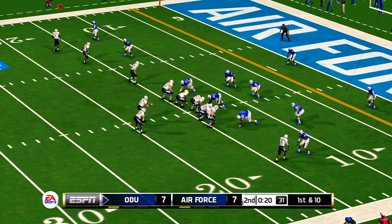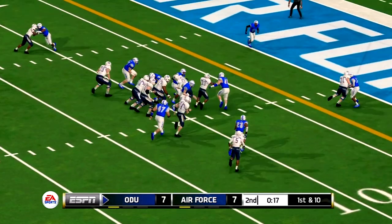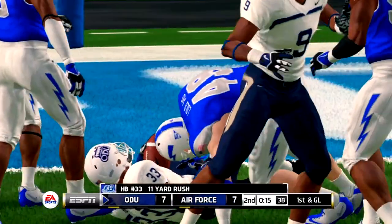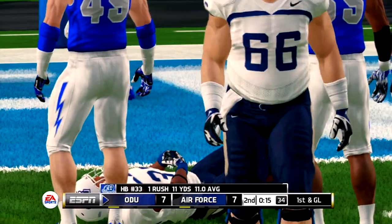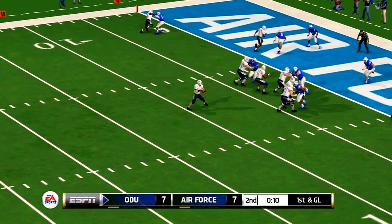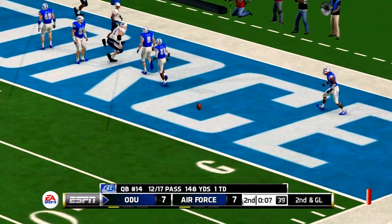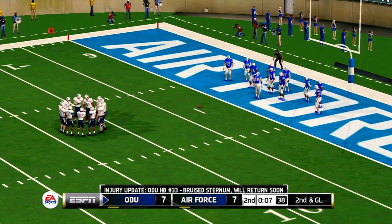They'll spread the field here. Let's see what the defense does with a five wide outlook. Nice play to set up first and goal. That's good for the game. Hey, kill, kill, kill! Black five, black five! Go! Quick throw, almost intercepted. You never know what will happen when the ball ricochets like that. Good effort by the defender.